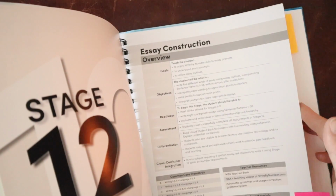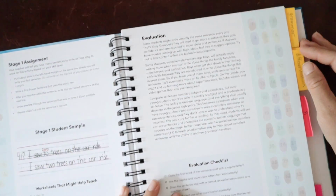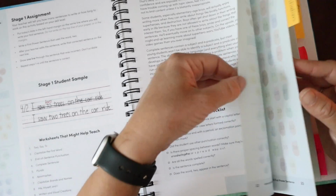Back here. Okay. Evaluation and an evaluation checklist. Does the first word of the sentence start with a capital letter? Are the capital and lowercase letters formed correctly? Etc., etc. When to move on to stage 2.